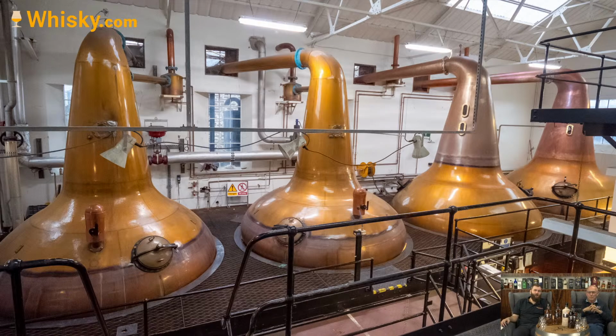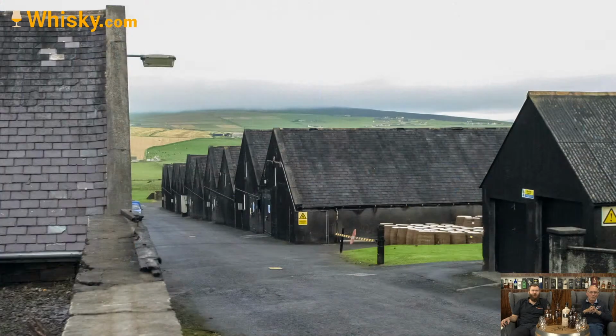an Islander character. The wash stills are of 18,000 liters capacity, and the spirit stills of 12,000 liters capacity. That is not that small, so that gives you a bit of an idea where the 2.5 million liters of pure alcohol are being produced. This alcohol comes off starting at, I think, 90 and going down to 70 or something like that, but it comes out around 80. That is the new make spirit that has to be aged, and for that we need the warehouses.